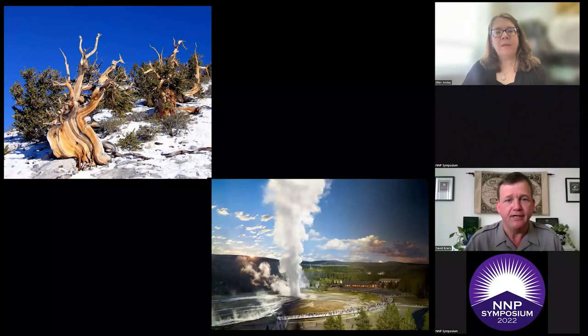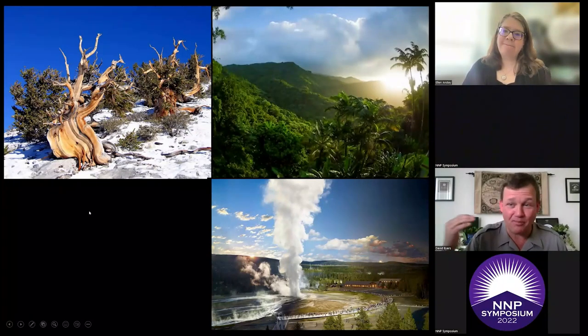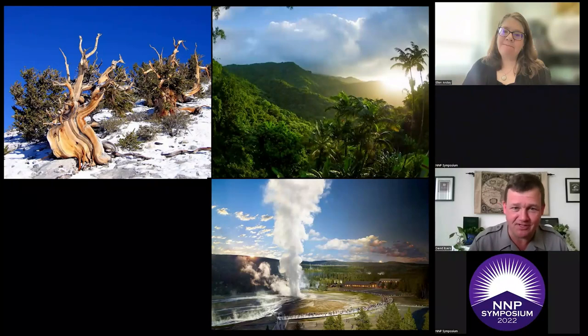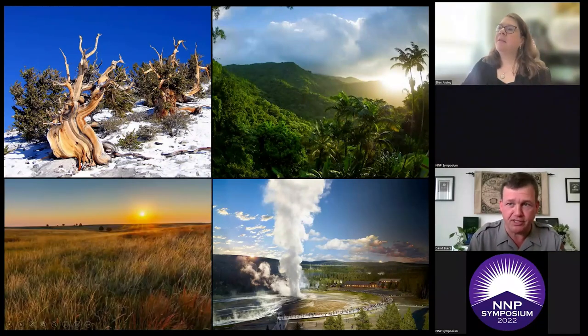things like the oldest trees on earth, the bristlecone pines of Great Basin, Old Faithful, the geyser at Yellowstone, another great vacation destination that many people will recognize, the tremendous biodiversity from the El Yunque forest in Puerto Rico, and then of course the tall grass prairies of Kansas and so much of the Midwest that are such a defining feature of that landscape.